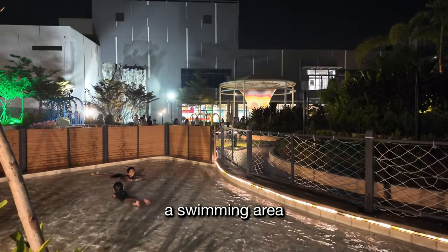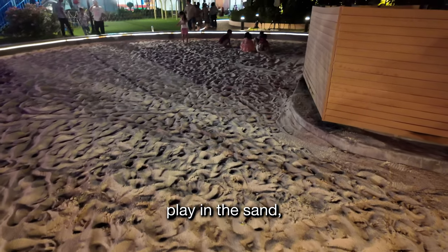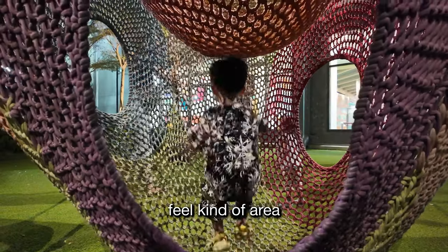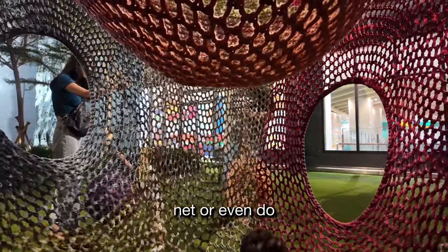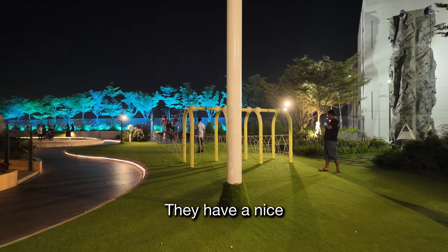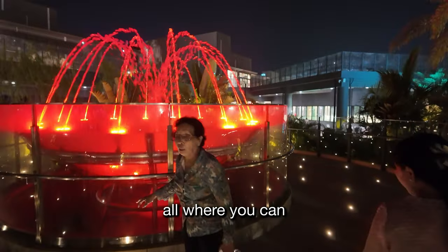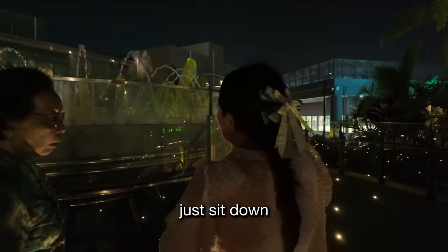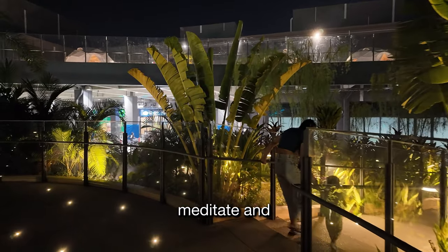You have a swimming area for the kids. You can have the kids play in the sand, go on the slides, and there's a camp-field kind of area where they can bounce in the net or even do the zip line. They had a nice view area in the very center of it all, where you can walk up the stairs and enjoy the fountain, sit down, relax, read a book, meditate.